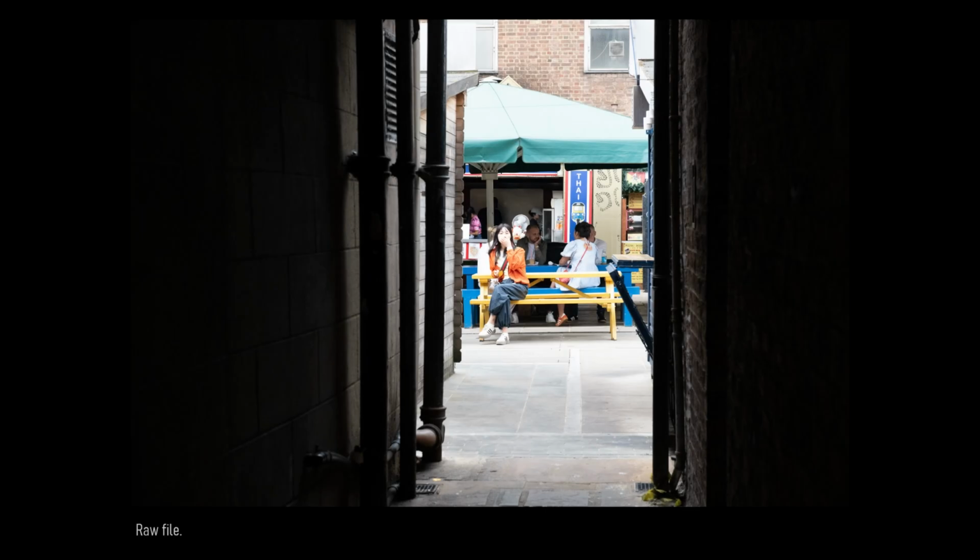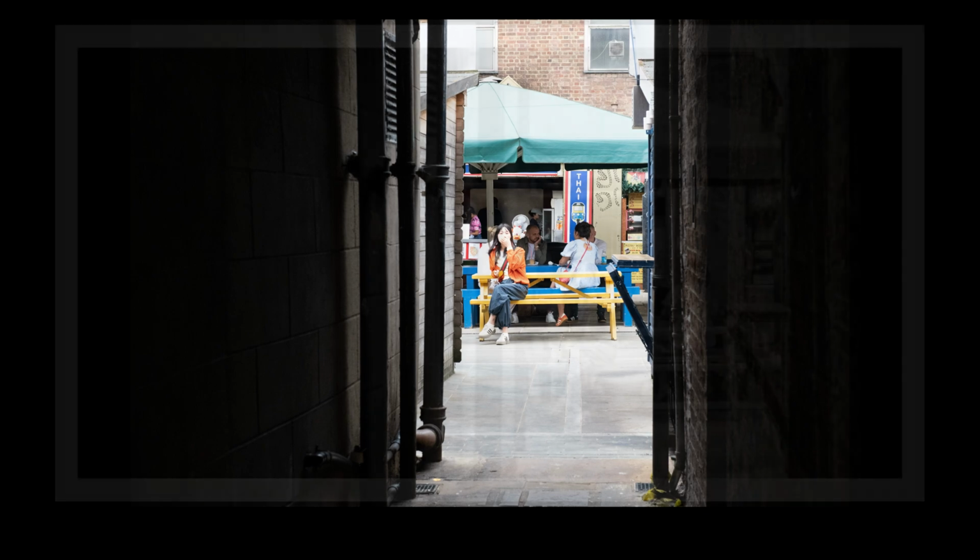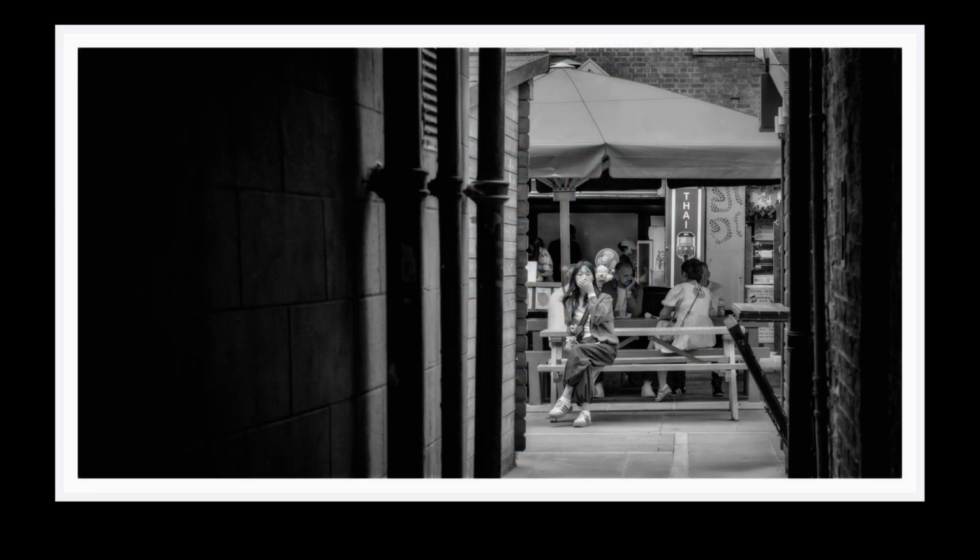Another alleyway shot, the same one actually, and this young lady at the bottom put her hand over her face, so it was a cover-up.